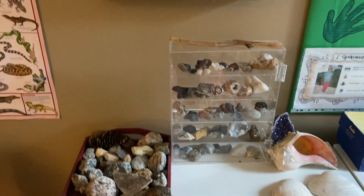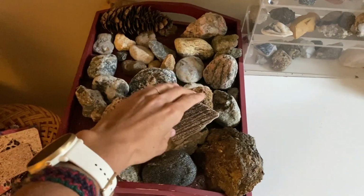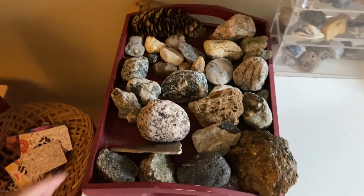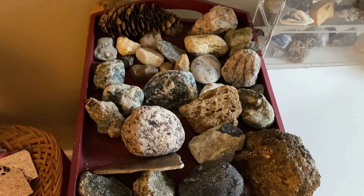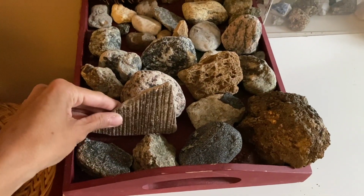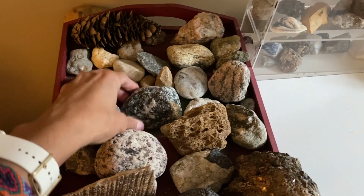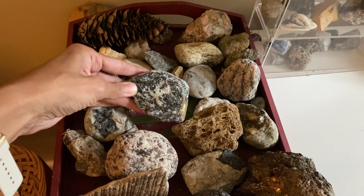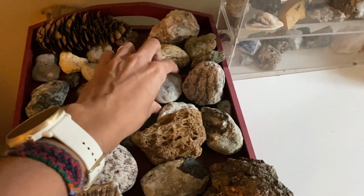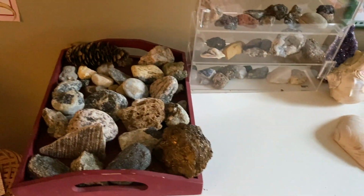Then we have a rock collection. This year, we really delved into studying rocks. The kids collected a lot of rocks from outside. All the rocks you see here, the kids found outside in nature, in the backyard, or on our nature hikes. We were able to identify these rocks with an app that we have on our iPad.